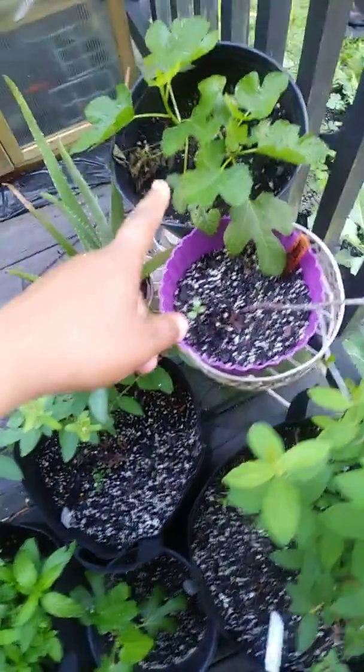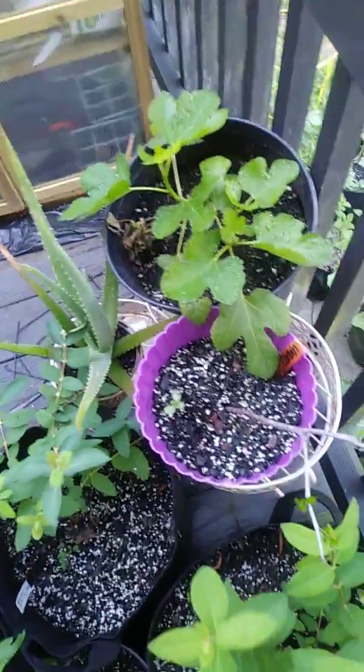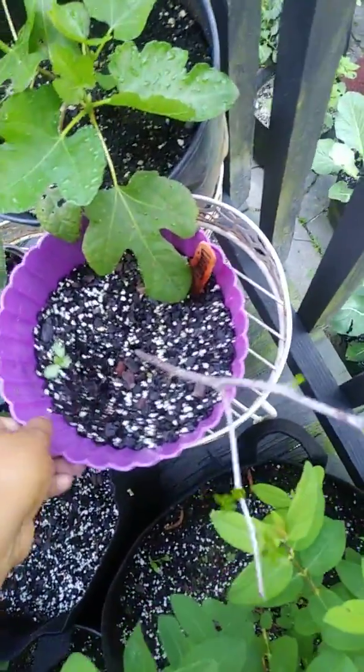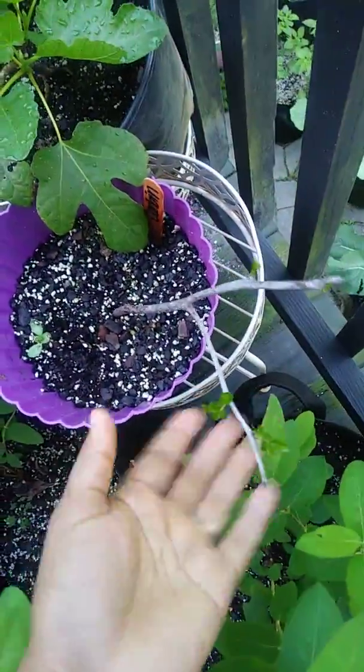Aloe. Another fig. I think that's the LSU purple fig. This is just a branch I broke off from one of my trees, so I stuck it in some dirt, try to get it to root again. As you can see, it's still doing good.